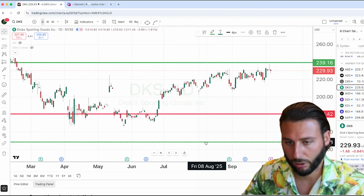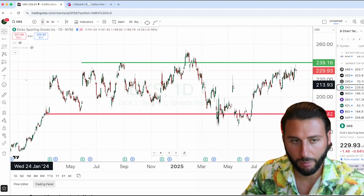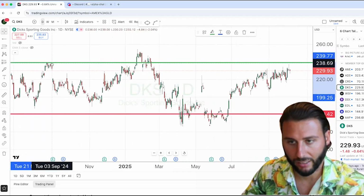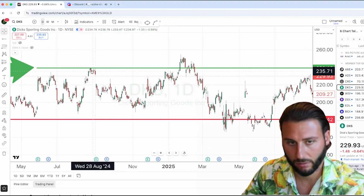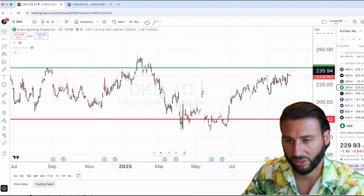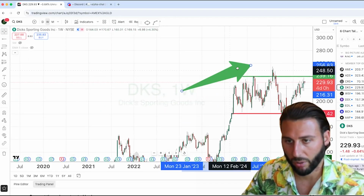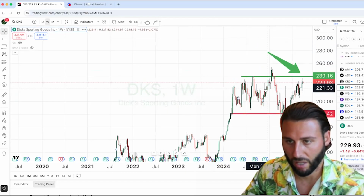All right, next we have Dick's Sporting Goods. Again, talking about blue-ish sky breakouts. This is technically the blue sky, but we can see that this 240 has been resistance back in last August. We can see it set up, broke out, and failed. And now we're seeing it start to develop again. So it probably needs a little bit more time to really set up here, but waiting for 240 is going to be the key confirmation of that break.